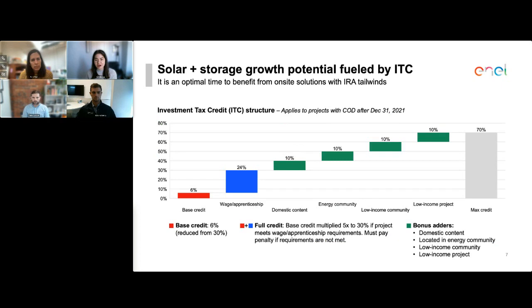So next, we're going to talk about the IRA a little bit in more particular detail. So we're going to focus on one of the specific incentives in the IRA called the ITC, or the Investment Tax Credit. This isn't a new tax credit, but it was extended for 10 years in the Inflation Reduction Act. So we have a lot of policy certainty that we didn't have before this tax credit. And this slide is a little bit wonky in terms of the details, so we're just going to break down what you're looking at.